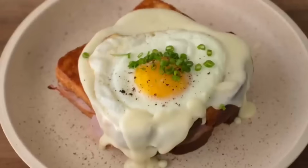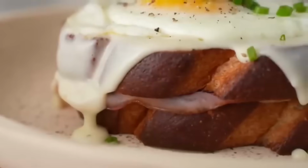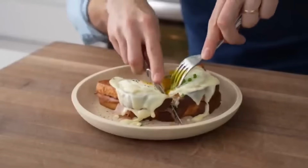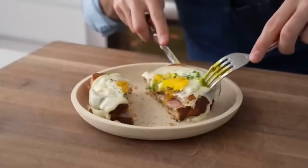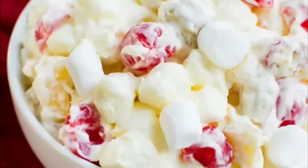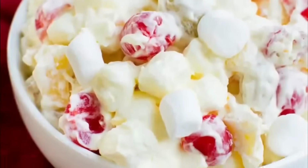Poached or lightly fried eggs as a topping also made it work a lot better. And by the way, they are called croque madames because the poached eggs seem to resemble women's luxury hats in the 90s. This sandwich would go great with some fresh fruit fluff salad, which was perfect for all kinds of occasions.